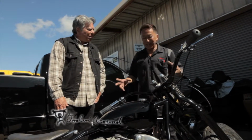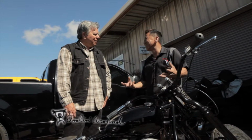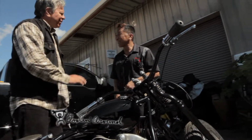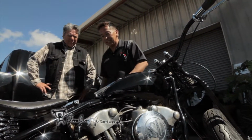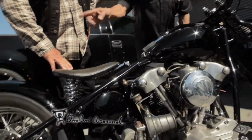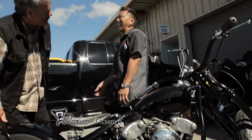It was such a cool project because he brought this to us literally in pieces. He had a whole collection of old parts, literally a basket case. So we started putting it together. We fabbed a few things, like the oil tank. We made the oil tank for this one. I made up a sissy bar for it. This is all your work here. Yeah, that's all our work here. This is that 10 hours that you can only charge 5 for.